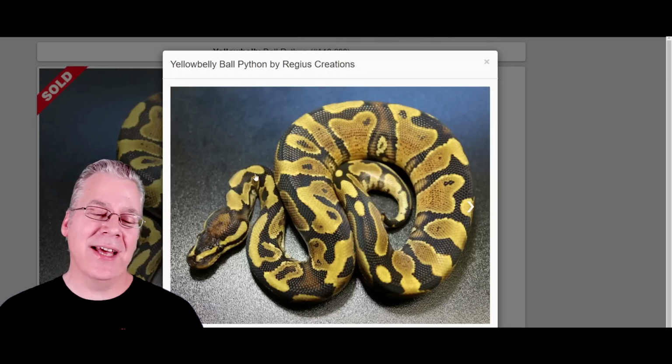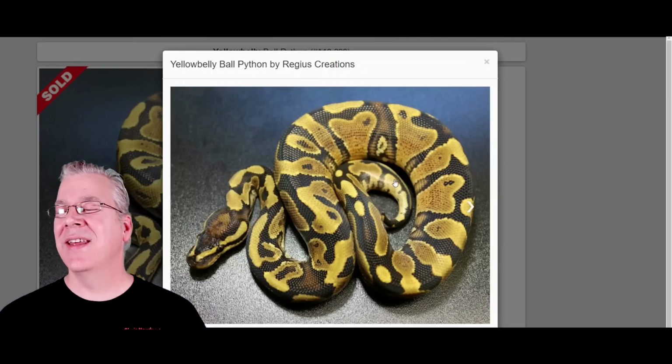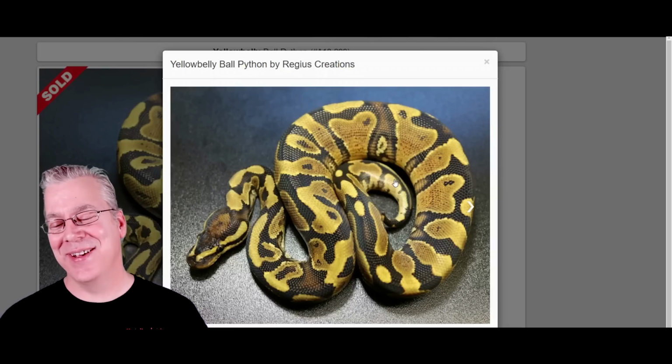And if you look at the yellow belly, a lot of people confuse normals with yellow bellies, and there are some ways you can pick out the subtle markers of the yellow belly, and I can share a few with you here.